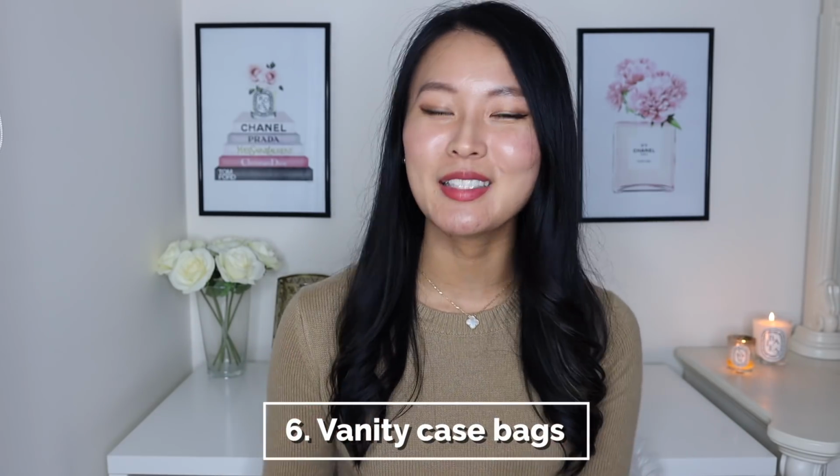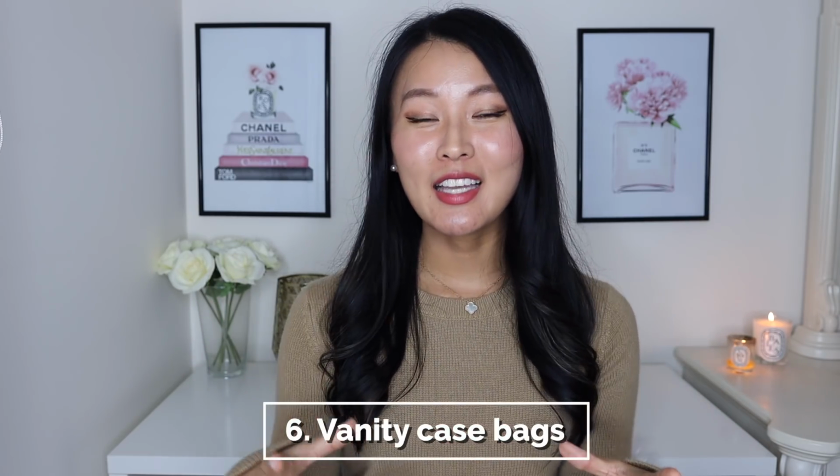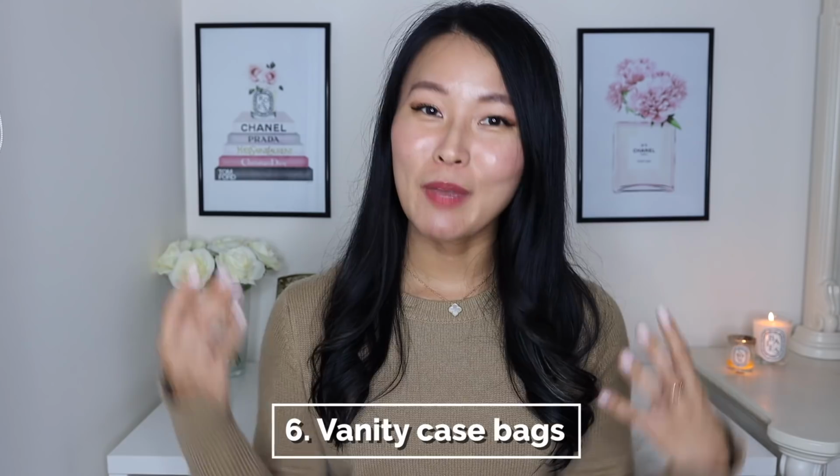Number 6 on my list is the vanity case looking bags. You know, a lot of designers are doing all variations of vanity cases and attaching a strap to it, making bags of these designs. So in a few years time, maybe not a lot of people will end up using these vanity looking bags anymore.